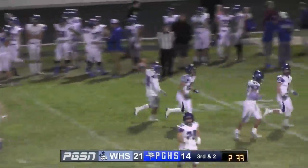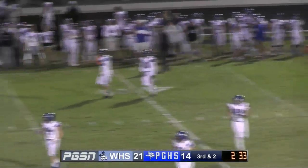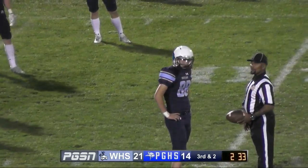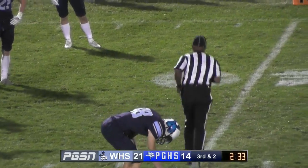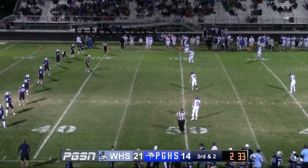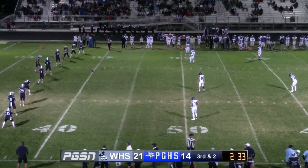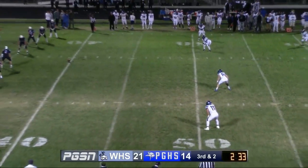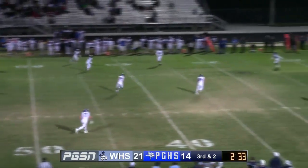Now we get to see a struggling Pleasant Grove offense again. We'll see if they'll be able to turn it around, because since the first quarter they haven't really converted on some opportunities that they've had, big plays that their defense has made. Yeah, definitely both teams with some missed opportunities, and we had been talking about how Westlake hadn't capitalized, and on this one they did. They were able to turn it into 8 points and get right back into this game.